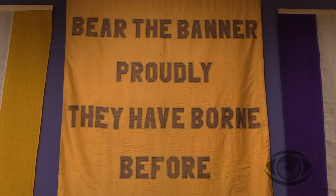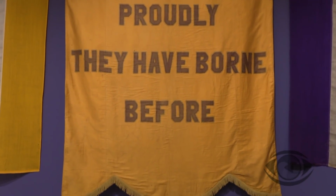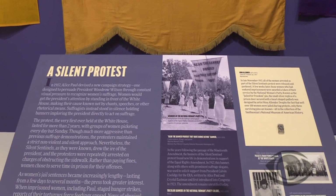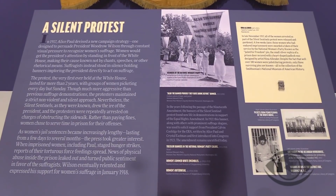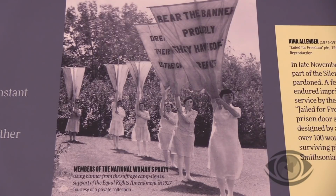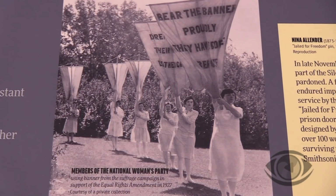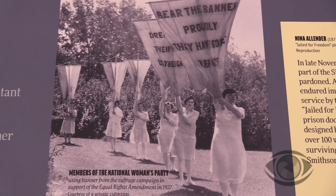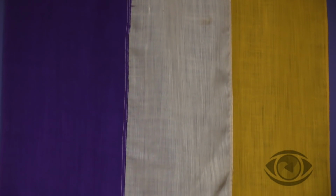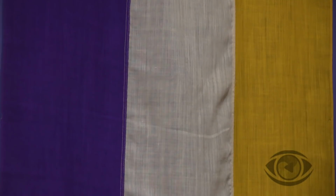And so this display has a banner that reads, "Bear the banner proudly, those have borne before you." And as I was doing the research on that banner, which comes from the National Woman's Party, it's a historical object that they've had in their possession since it was created in the teens, I found that this particular banner was reused later. After the 19th Amendment passed, it was brought out again for a different political protest, again a protest for a president. It was President Coolidge at the time, because women were then advocating for the Equal Rights Amendment. And this particular banner, I have a photograph of it being used in 1927 to continue the fight for women's rights. So the message of bearing the banner proudly, those have borne before, is multivalent in this situation.